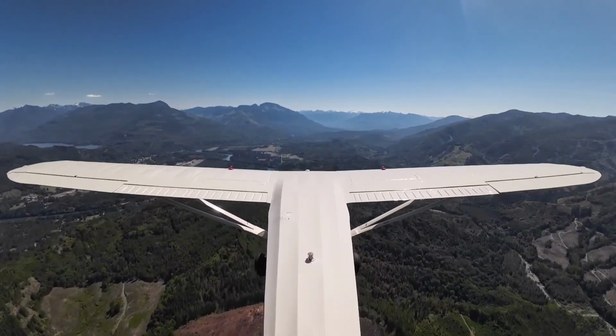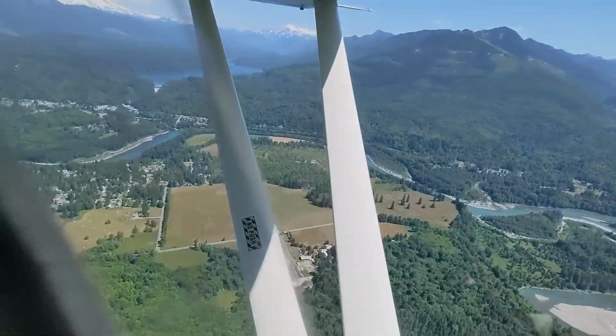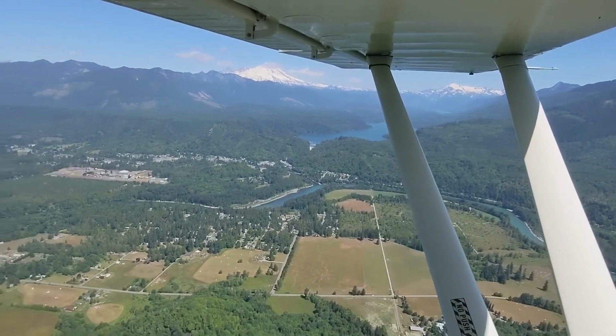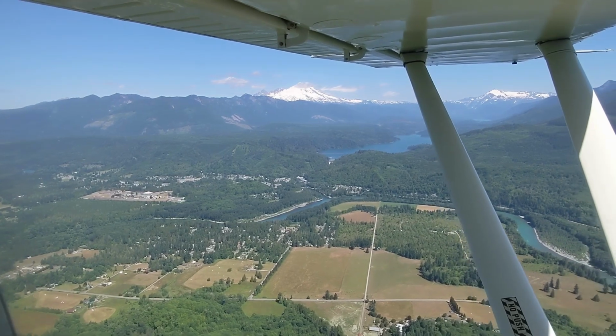So we're just about wrapped up here, and we're going to show you what else we found, and then maybe take her around for the patch. Ready to take in 25, departing to the west, concrete.